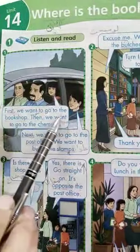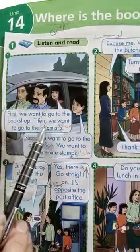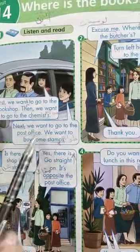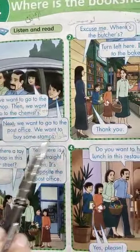First, we want to go to the bookshop. Then, we want to go to the chemist's. Next, we want to go to the post office. We want to buy some stamps.